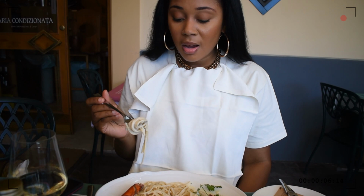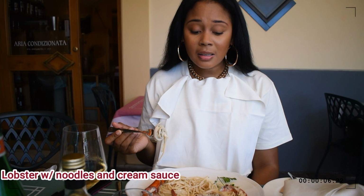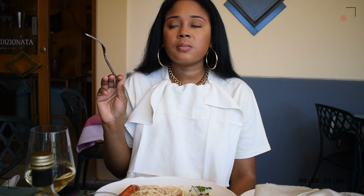Italian name for it, but I know it's just lobster and noodles and Alfredo sauce or cream sauce is what they call it in Italy. But let me just taste it and let y'all know how it tastes. So good. Perfect.